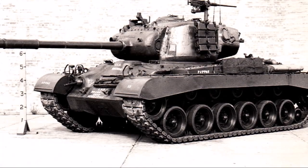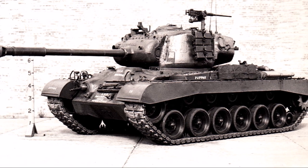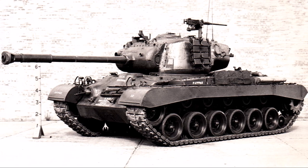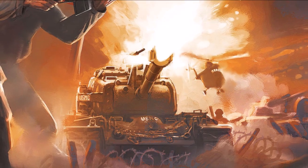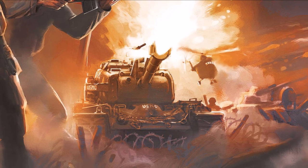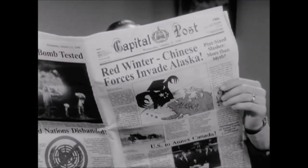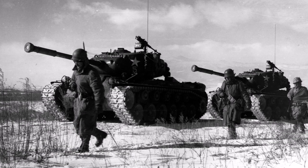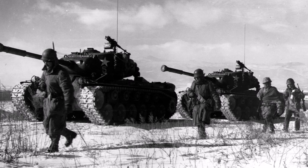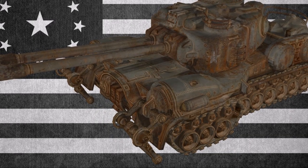And another likely source of inspiration would be the M46 Patton tank, which is cited on the Fallout Wiki. I think this is a likely source of inspiration for the Fallout tank, because it does appear in both the mural in the Museum of Freedom, and it also appears in a photograph used in one of the game trailers for Fallout 3, which is actually a photograph taken during the Korean War, but being used to represent troops fighting in Alaska against the Chinese in the Fallout timeline. That seems to be the inspiration for the tank.